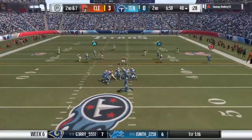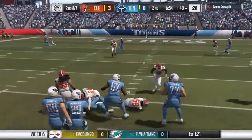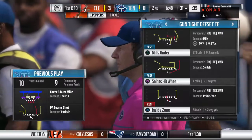A play fake to Murray. Now Mariota sliding out of the pocket. And this time not quite to the 30. It'll be down at the 31-yard line. It's a 10-yard pickup, and it moves the chains.